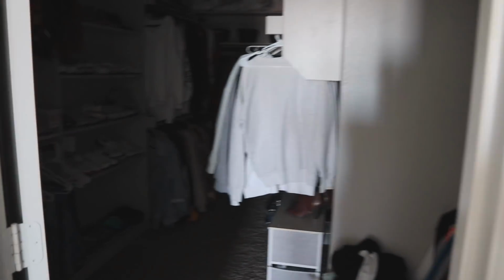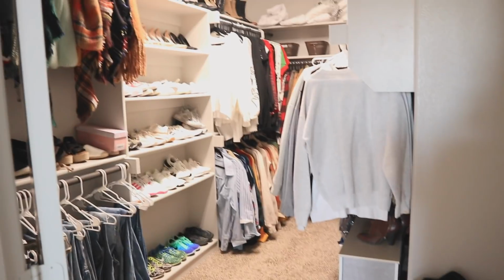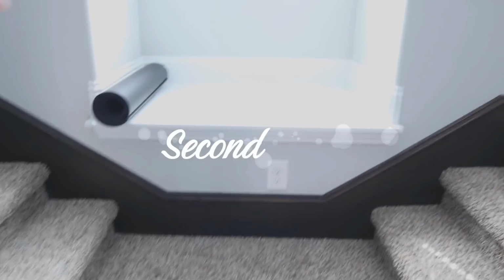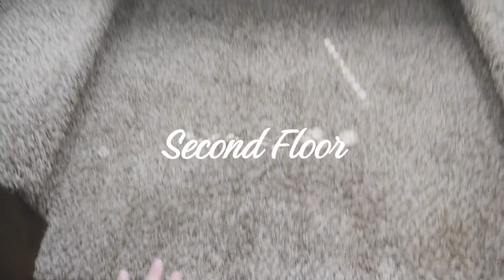And then this is the master closet, which I have done a lot of cleaning and organizing, but I didn't end up filming it. All right, so for the second floor, when you get to the top of the stairs, you can go either left or right.